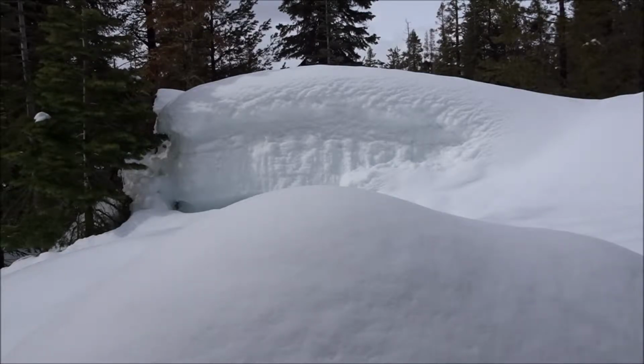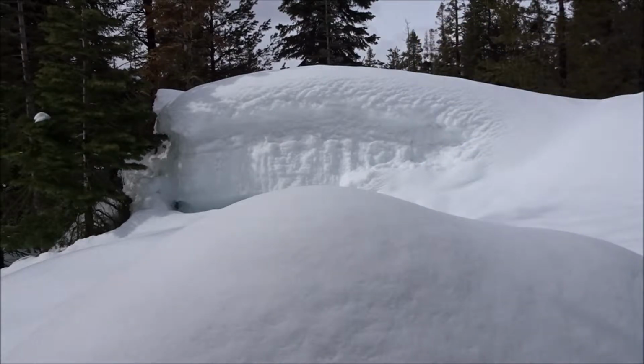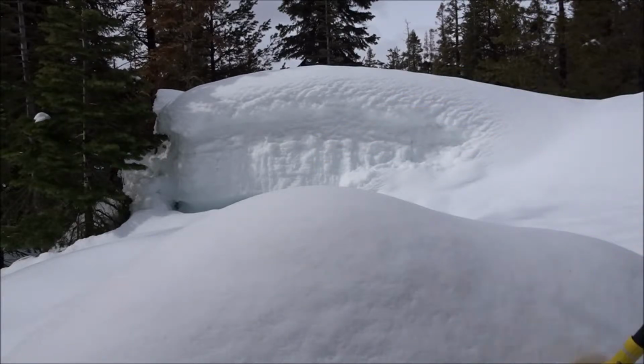Alright, so I found this neat little spot. Gonna do lunch, but I'm going to carve me out a little cooking area on this hill here. But first, I'm gonna make a spot to get closer into it.